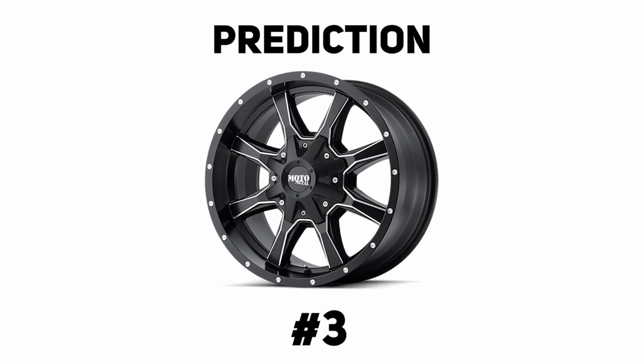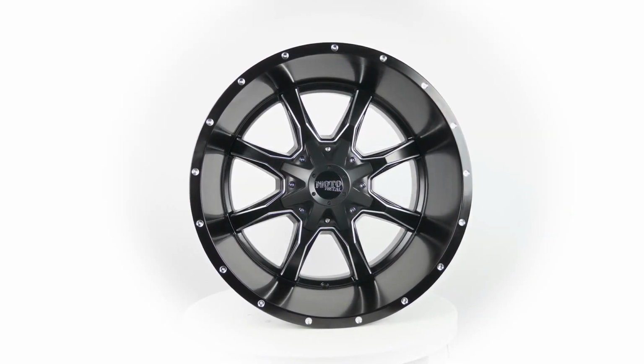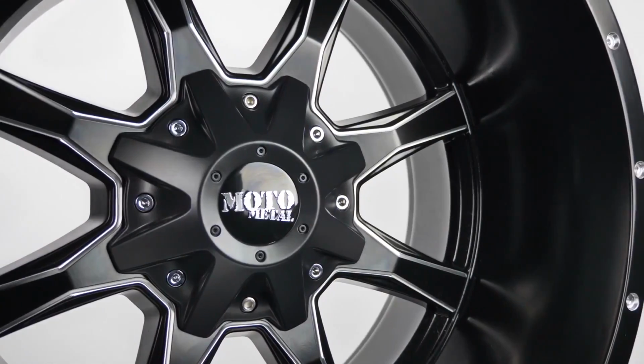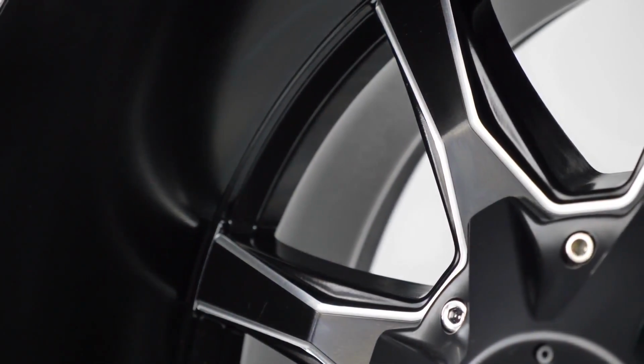We had number 3. That one stayed at number 3. That's impressive. That one's like holding strong. And they had some pricing stuff go on with the different tariffs and all the stuff that happened in 2019. So it's impressive that the Moto Metal 970 was able to hold its ground. I think now the price has settled back down to normal. Yep. And I think people are back to gobbling that wheel up.